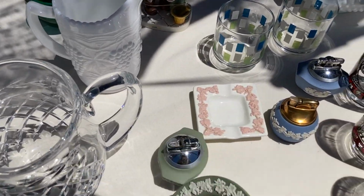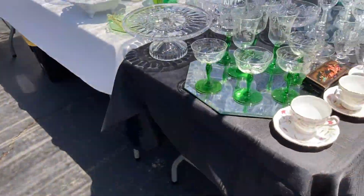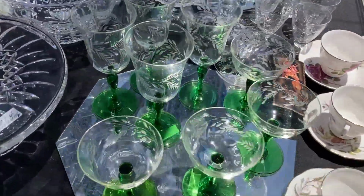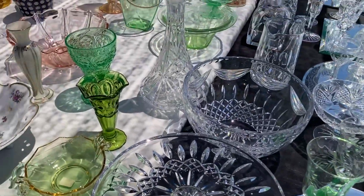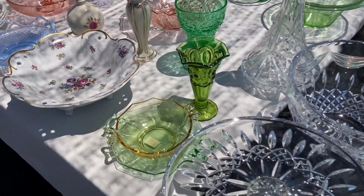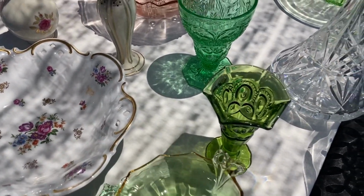And some Wedgwood. The fours are one. And these are hit or miss. You need to have the UV light. I'm sure some of that is Vaseline glass, but uranium glass that glows.